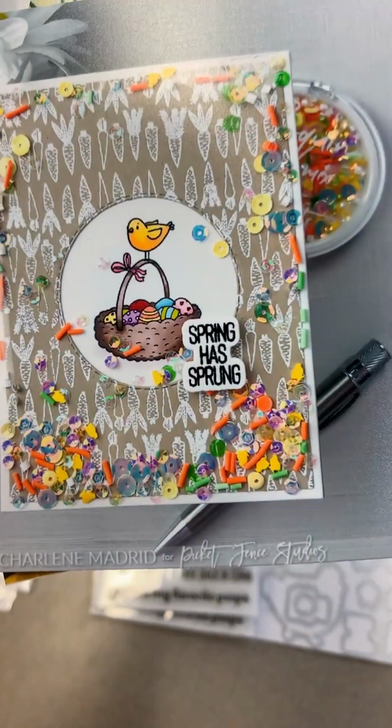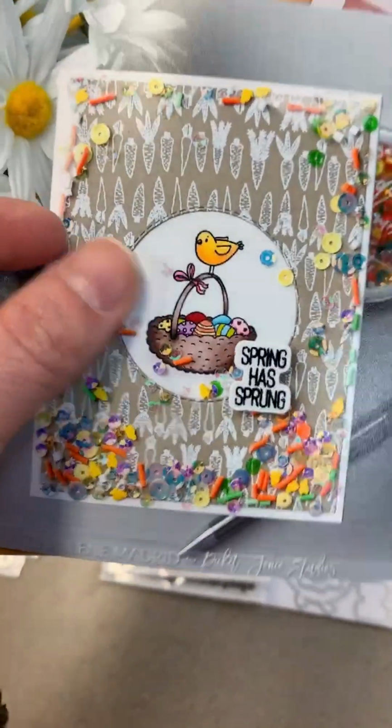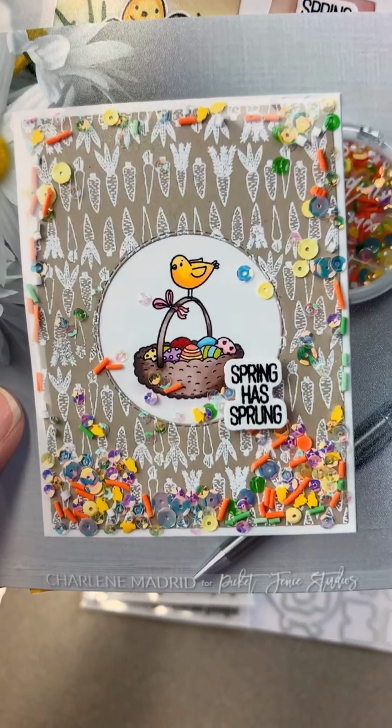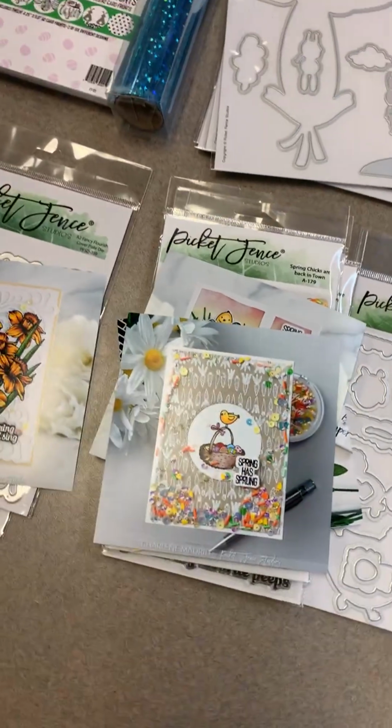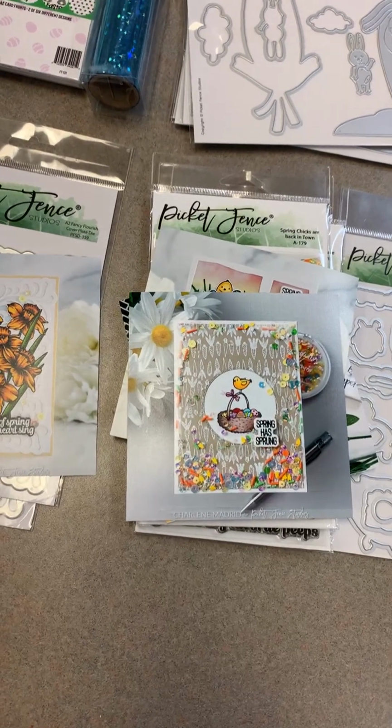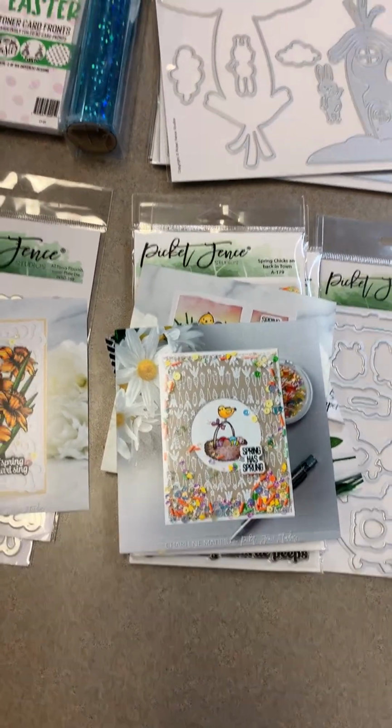This one looks like it is a shaker card where they've put the shaker over the entire front cover of the card. That's really cute too. Let's see if I have any other samples of that one. No, I do not. That is it for that one.